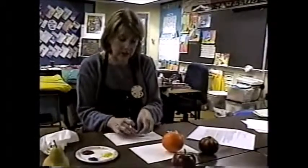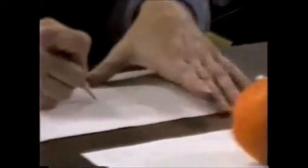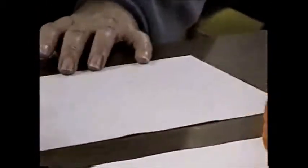Again, make sure the kids draw it large enough. I've seen them draw tiny little quarter-sized pieces of fruit, and then they get frustrated because they can't paint it. Just draw it real lightly, kind of quickly.